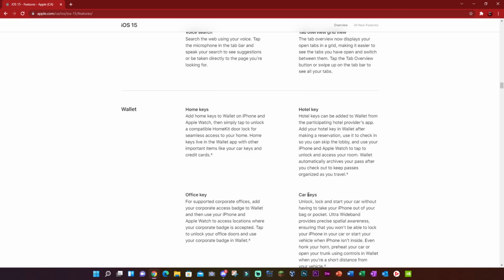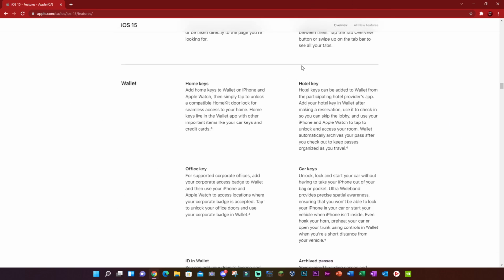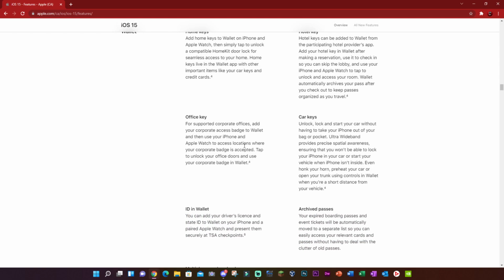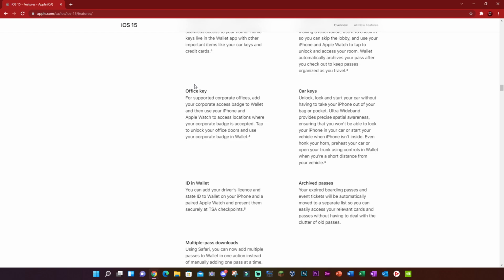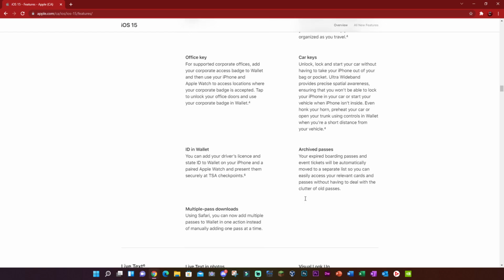But yeah, they have a bunch of things such as home keys, car keys, hotel keys. Basically, instead of having the card that you always get at a hotel, you can just use your phone. Those are extinct now. Samsung users won't be so lucky though. But anyway, office keys, ID in Wallet. Yeah, you can have your ID, like your passes.